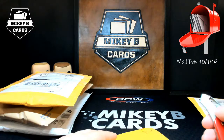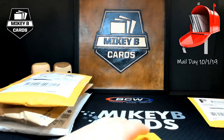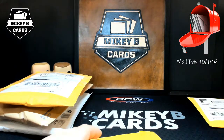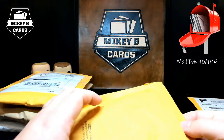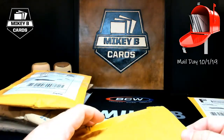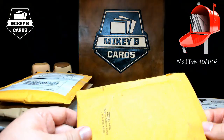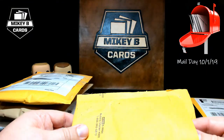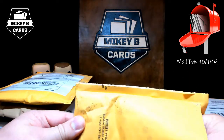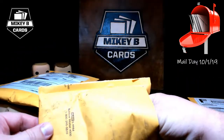As I've been saying in other videos, I have stopped looking ahead to see what redemption cards are coming in the mail, so I have no idea what this is. I think last I looked, I had maybe 20 or 30 redemptions still in the system, even after trading a bunch of them out for National. I like to buy redemptions just because it's cool to get cards in the mail later. So yeah, I have no idea what we have here. Let's check it out, see what we got.